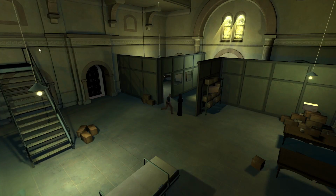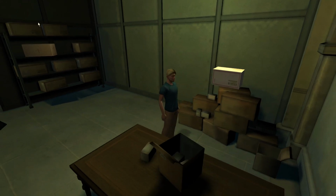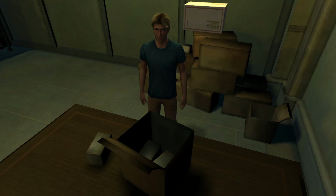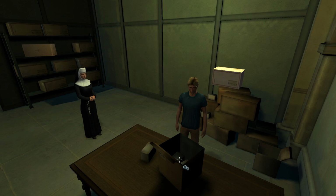All right, fine. All right, let's see if we can do anything else here. So we've got that up there. We've got that there. Something here. What's this? The box has been packed with communion wafers. Okay. Can we take any of those?